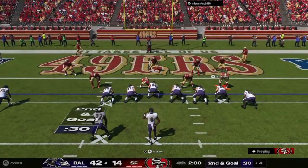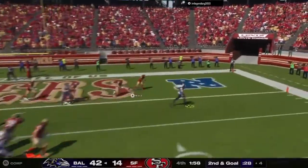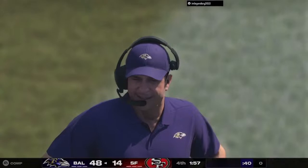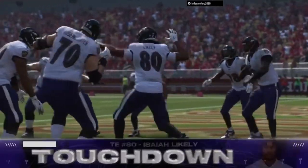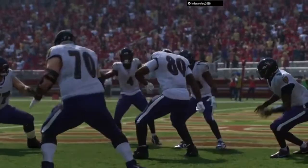Line of scrimmage, again the 4-yard line. 2nd and goal. Throwing is Jackson. And he's got it. And he will get into the end zone. It's another touchdown. This thing is ugly. Boy, he has been fun to watch throwing the football in this one. It's certainly not fun for that defense, though, Charles.